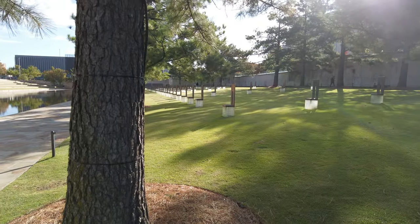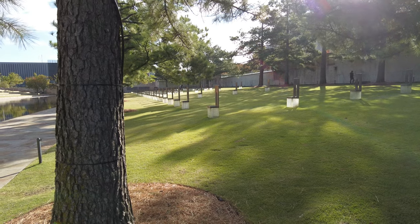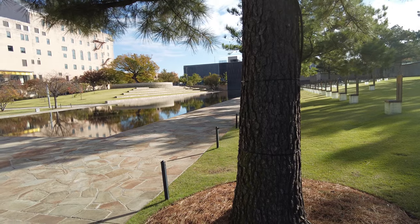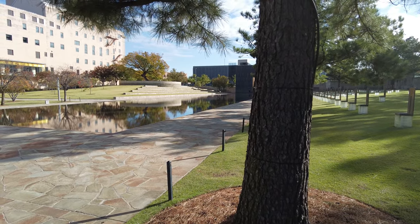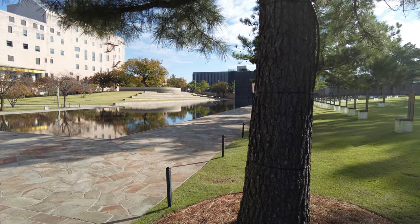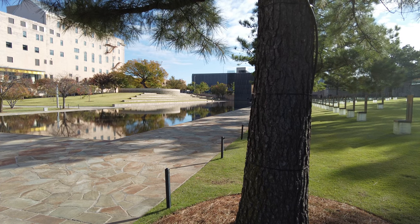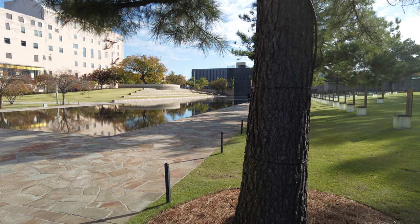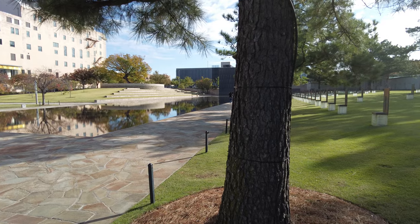There's a sign here that says you are entering the area where the Alfred P. Murrah Building once stood. The granite used on this pathway was salvaged from the Murrah Building, and the field of empty chairs is a tribute to the 168 Americans who were killed there April 19, 1995. The nine rows represent the nine floors. Each person's chair is positioned in the row that corresponds to the floor on which they worked or were visiting. The five westmost empty chairs honor those who were killed outside.